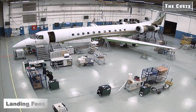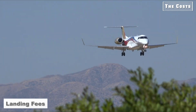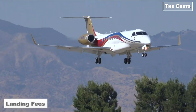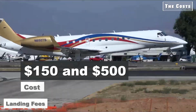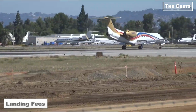So whenever you are landing at an airport with your Legacy 600, you are using the airport property, which is why you have to pay something called landing fees. Now, this fee can vary according to airports and how busy it is. Landing fees typically cost between $150 and $500. However, busy airports can charge into the thousands of dollars area.